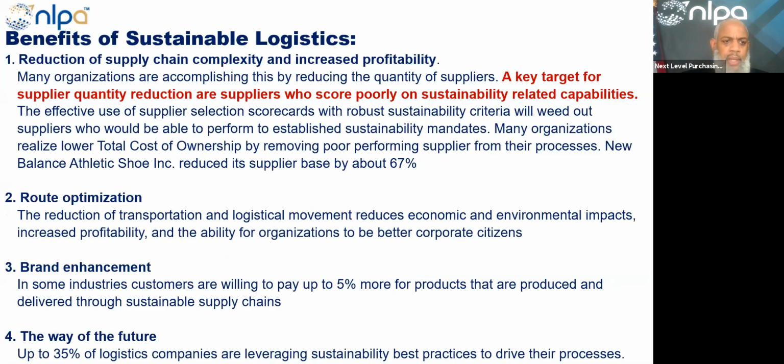Then we go into the benefits of sustainable logistics. One of the key things here, and again for supply chain and procurement professionals in particular, is that a reduction in supply chain complexity would increase our profitability. So if we simplify the way we do things, again, remove the non-value added activities as much as possible, because they bring a layer of complexity into our systems, then there's a possibility to make our supply chains more economic, or fiscally sustainable.